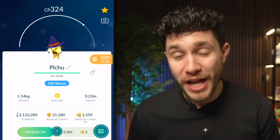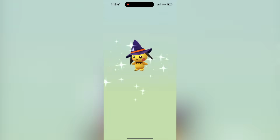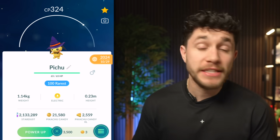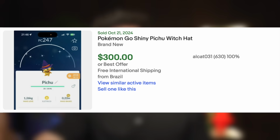Next up is the Witch Hat Pichu. As you can tell, there's a lot of costume Pokemon because these are super rare. The Witch Hat Pichu was shiny for the first time ever during the Halloween 2018 event, exclusive to eggs and a 1 in 500 shiny hatch rate. And it didn't return at all until 2024, where it was available in the eggs in the Halloween event. Which is kind of funny because if you look at this sale for $300 for the shiny, they bought this on October 21st, which was like a week before it came back for the first time ever in the eggs.